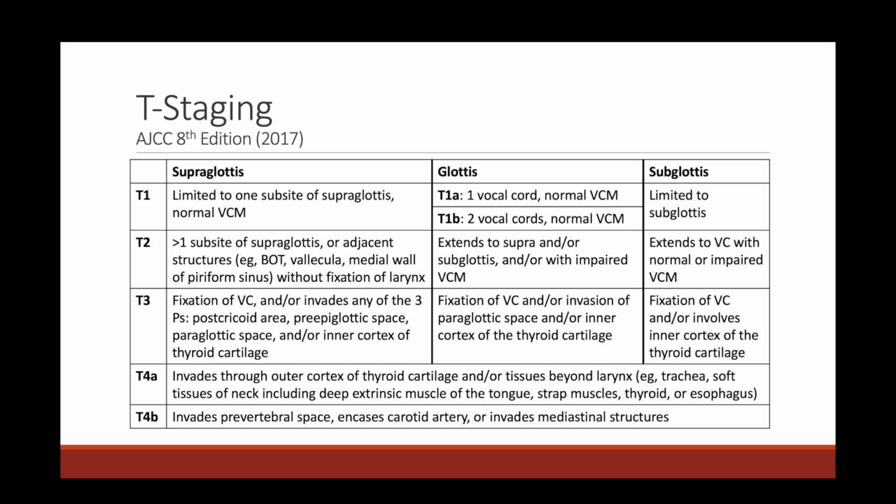If we have two or more subsites involved, or any adjacent structures such as the base of tongue, the vallecula, or the medial wall of the piriform sinus, without fixation of the larynx, then it's considered T2. If we have fixation of the vocal cord, or invasion into the inner cortex of the thyroid cartilage, or invasion of any of the three Ps, which are the postcricoid area, the pre-epiglottic space, and the paraglottic space, then it's considered a T3. So don't confuse the three Ps with the medial wall of the piriform sinus. If we're invading the medial wall of the piriform sinus, it's still T2 for supraglottic.